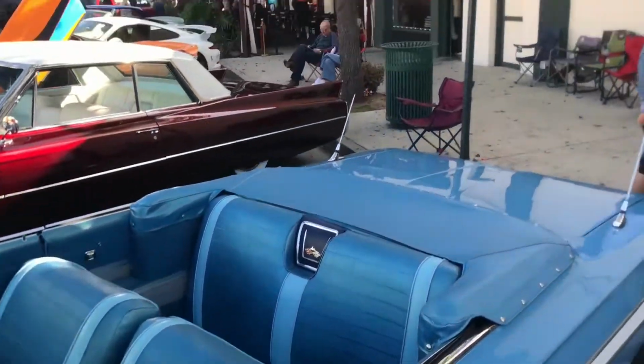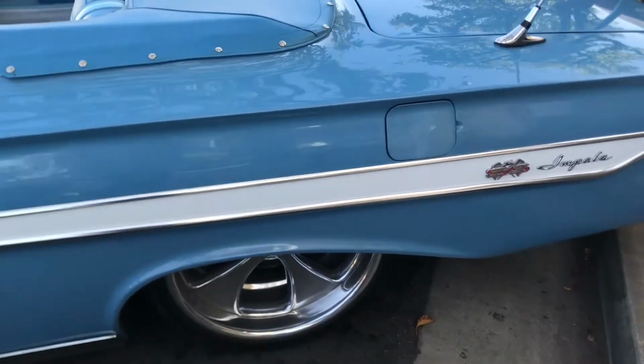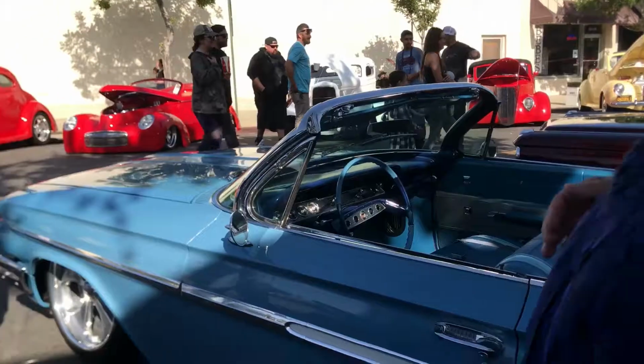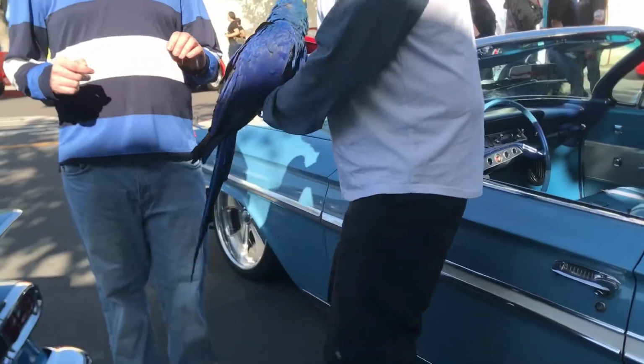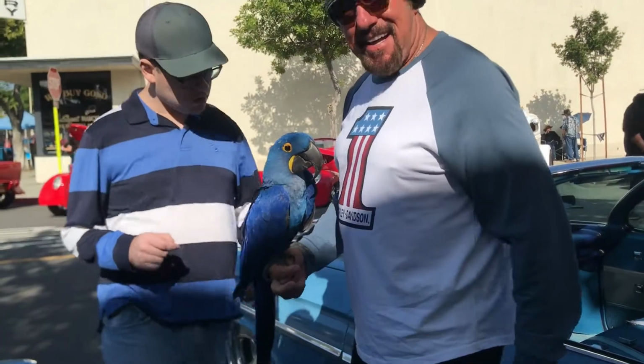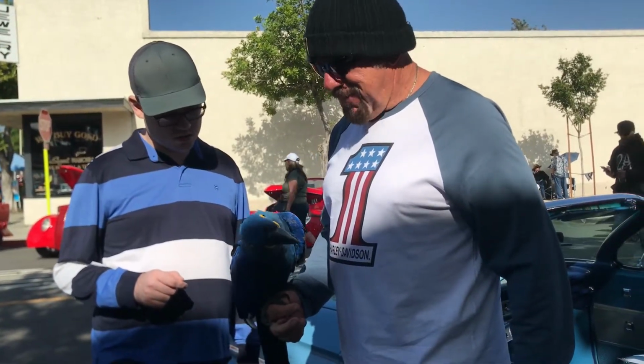Oh, I know this guy. Love this car, man. This is yours? Yes. This is the wagon and the Impala both. These are both your cars. Yes. Dude, I am completely blown away by your Brookwood. There's not often you see a two-door Brookwood. Not too many of them. Not too many.